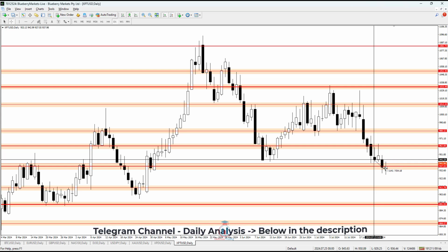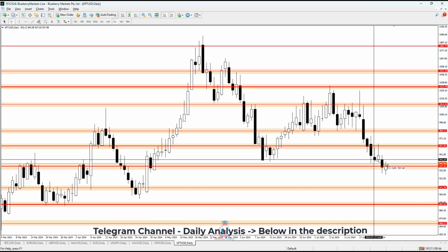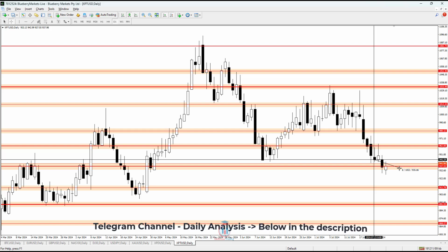On a Thursday, the price formed again a bearish breakout, and on a Friday, the price continued to fall down, but it has returned all the way to this previous support, now acting as a resistance, 937.55 price level.